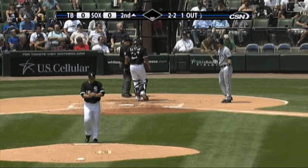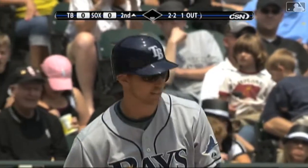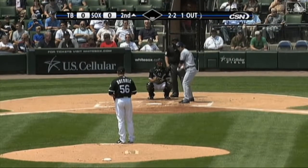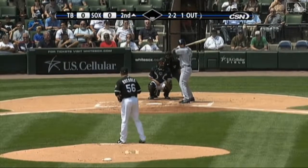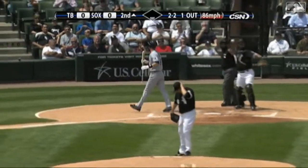Sox will conclude the series as homestand. Head on over to Detroit. Split doubleheader tomorrow, then Saturday and Sunday games. And on to Minnesota. So a 7-game road trip coming up between the Tigers and the Twins. Yes, he did. He's gone.